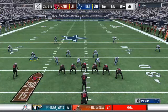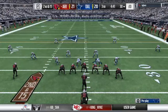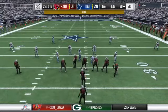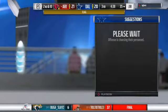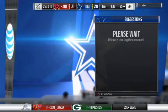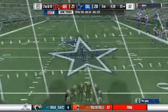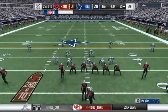Let's go! Blue 95! Blue 95! Now flags will come in. I think this one's going to be on the defense for jumping. Offense looking to avoid a 3rd and long. It's 2nd and 10. So the D-line's going to spread out.